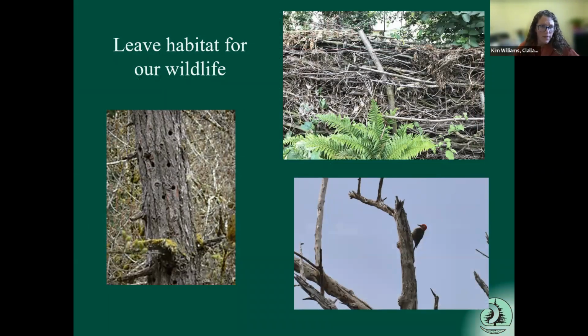And leaving habitat for our wildlife is super important. Even if you only have a small lot, leave little piles of sticks and wood like this. Birds love this. They overwinter here. The bees will overwinter here. Our birds probably won't overwinter, but they will find protection in these little brush heaps. You can create little brush heaps behind things, leaving snags, which are the dead trees, perfect for woodpecker habitat.